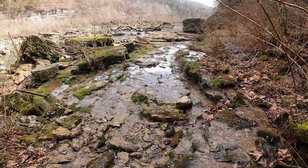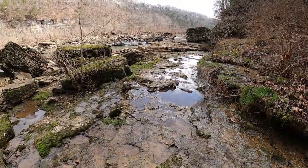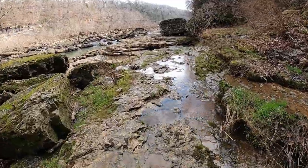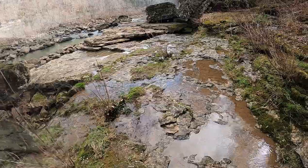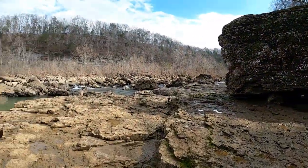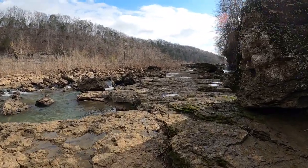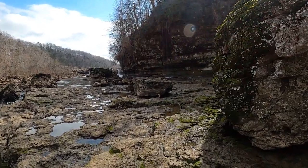All right, let's walk over to see Great Falls a little more up close and personal. Maybe we can get there. These rocks are slick, y'all. You got to be careful. Oh, look how pretty.